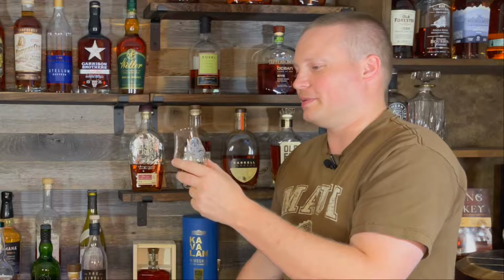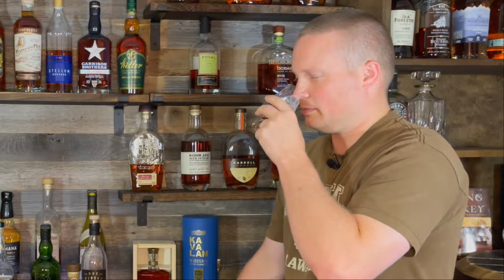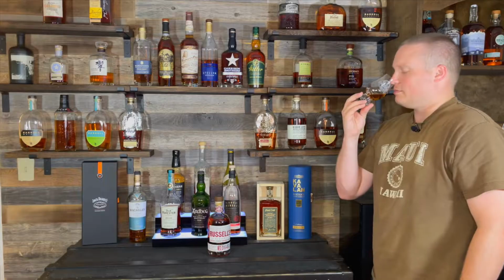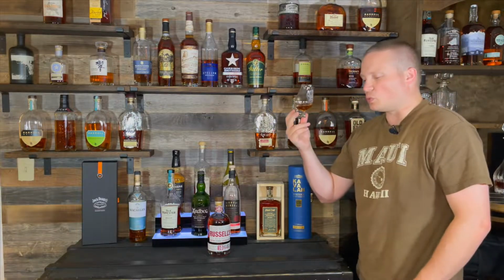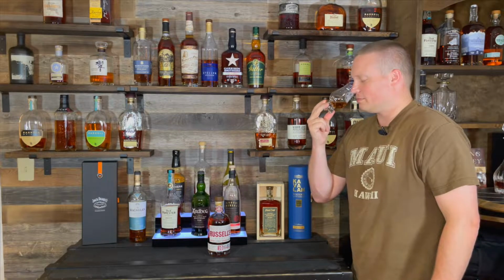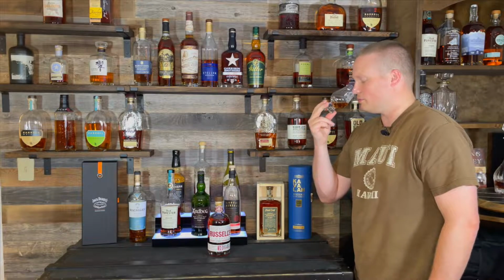It smells good. First thing I got was a light oak and cherry. Light oak, cherry, a little bit of vanilla in there. Legs are very nice forming now that I've given it a little swirl. Legs are very nice. Light oak, a sweet cherry, some vanilla. Not really getting any spice, not really getting any smoke.